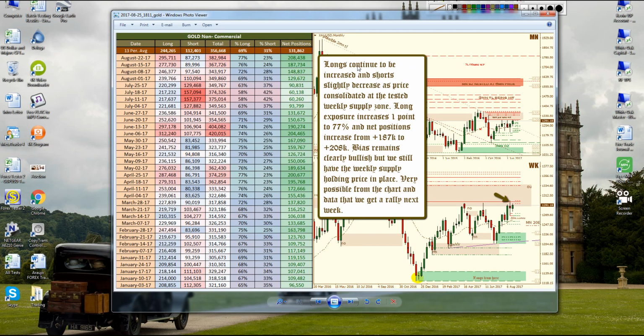The first thing I want to look at is gold, right? Longs are increasing again this past week, from 277,000 to 295,000. Now we got two sells that are red, which means the institutions are aggressively long. They are cooled off with their shorts, and long exposure jumps up 1 point. And take a look at this. Net positions went from 187,000 to 208,000. So they're very aggressively bullish right now, and this happened as we had this candle of consolidation, and then a move to the upside, right?